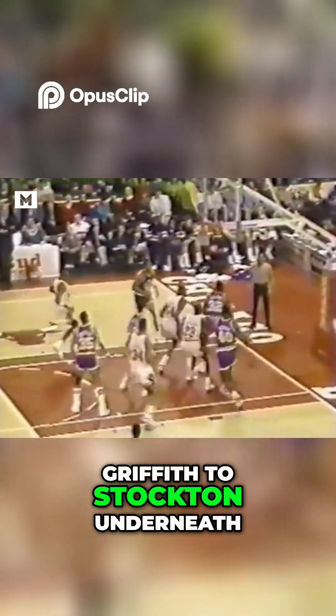He throws that over the top. Griffith to Stockton underneath to Malone. He lays it in. Karl Malone scores, and their 22nd timeout. Stockton hit the hoop. Ball to Bailey. Lob underneath. Here's the ball to Malone and scores. They double team him from the weak side with a little bit late arrival of Woolridge. Stockton front court.